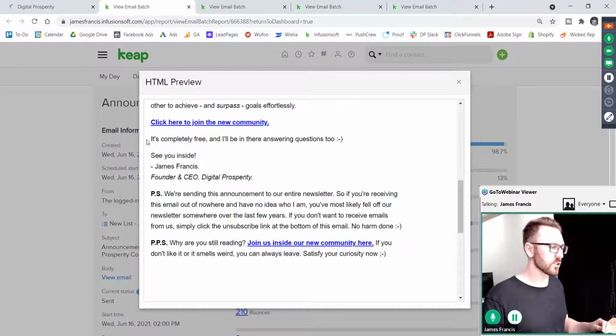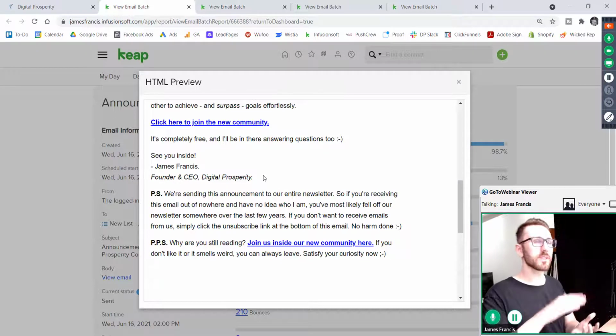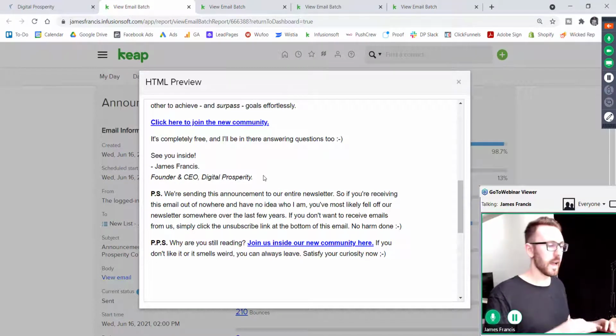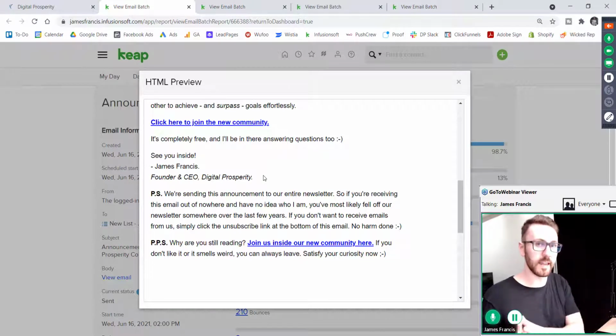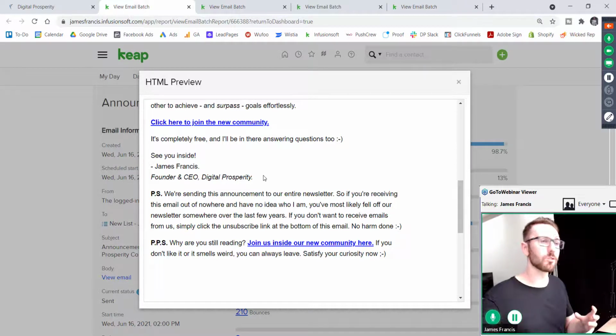And then you can usually just have a little bit of a sentence there if you want to, and then sign off. So I usually sign off with my name and then founder and CEO Digital Prosperity, because we use a lot of company branding and people recognize the Digital Prosperity name. And also I'm trying to brand myself as a personal brand alongside the company. That way, when they join our programs, or when people join this Inner Circle program, for example, they're not surprised when they get other coaches as well as me help them out.